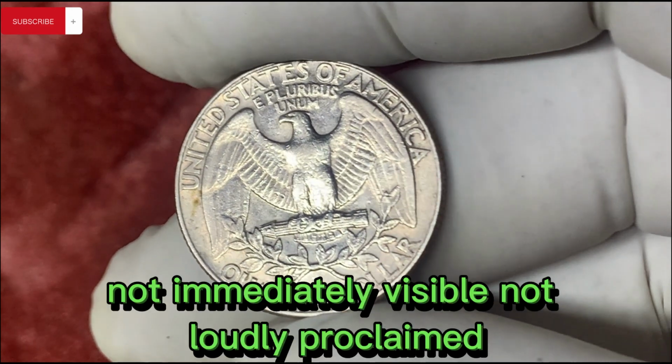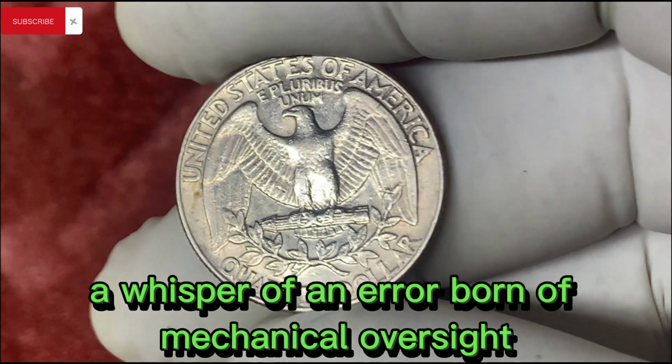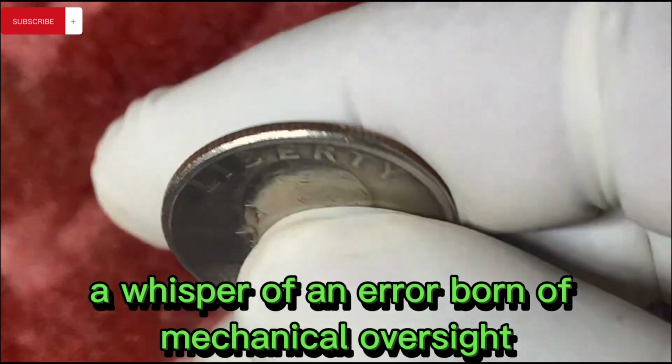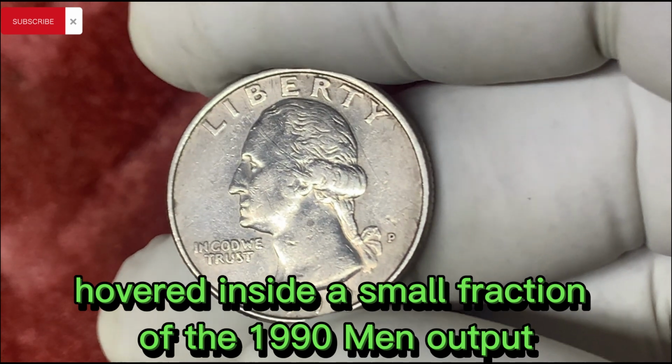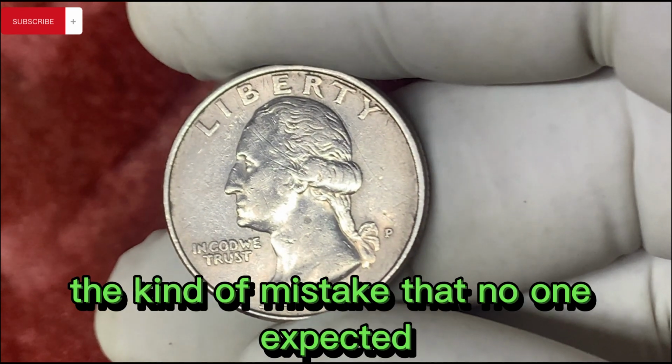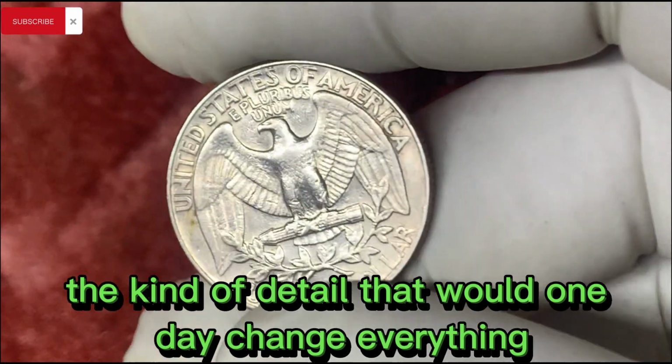Not immediately visible, not loudly proclaimed. A whisper of an error, born of mechanical oversight, hovered inside a small fraction of the 1990 mint output. The kind of mistake that no one expected. The kind of detail that would one day change everything.